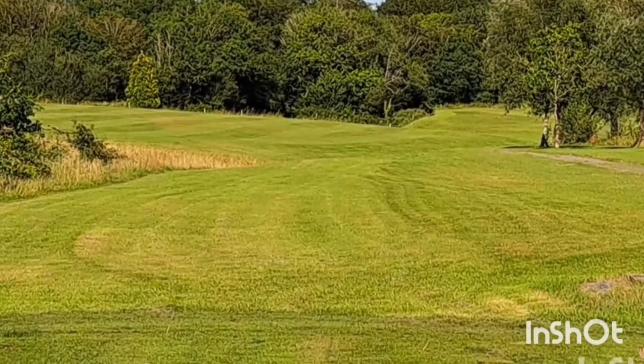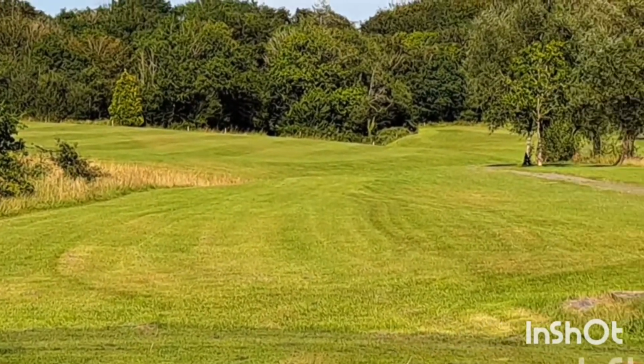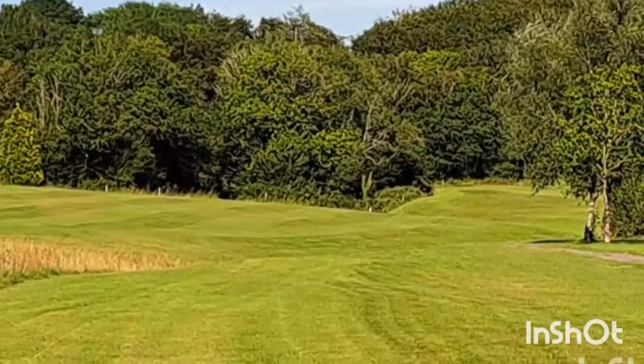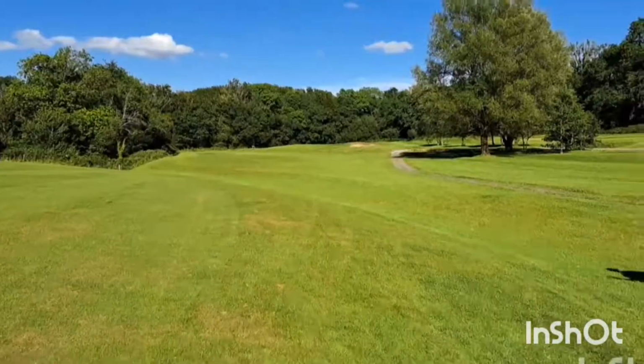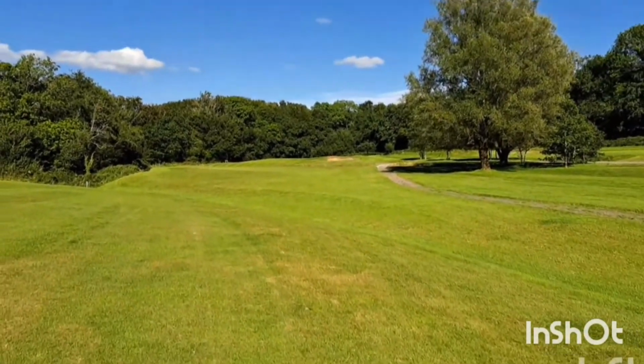Here we are on the 10th, par 4, 375 yards. I think there's a ditch running across there, and then there's a slight dog leg up to the right, so can't see the green yet. That's a look up to the green at the 10th. Wee ditch going across the front there.